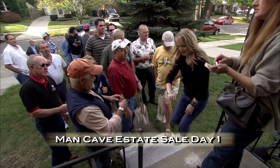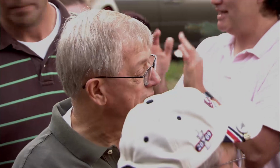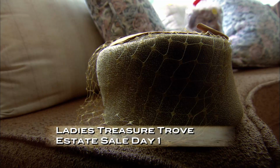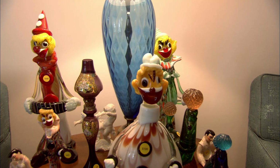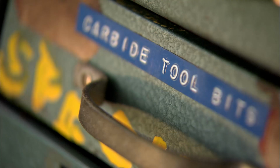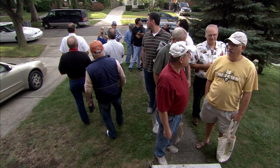Good morning. How you doing? Couple more minutes. Cari and her team are running 2 estate sales on the same day. The lady sale is colorful and pretty. It's jam-packed with girly things like dishes, figurines, and clothing. The boy toy sale is down and dirty, filled with tools, furniture, and fishing equipment. Shoppers are lined up outside, anxious to get in and start spending.